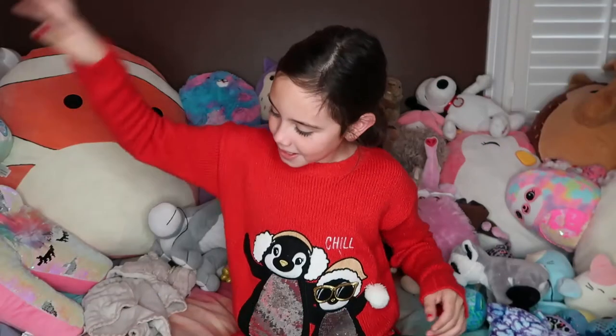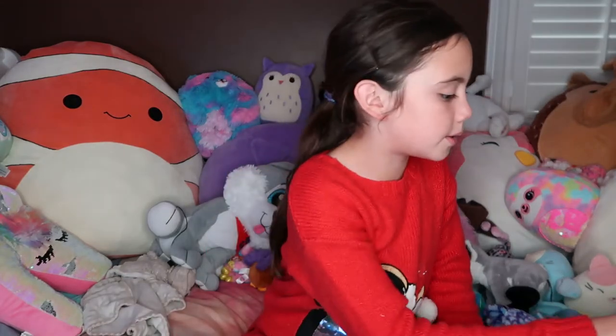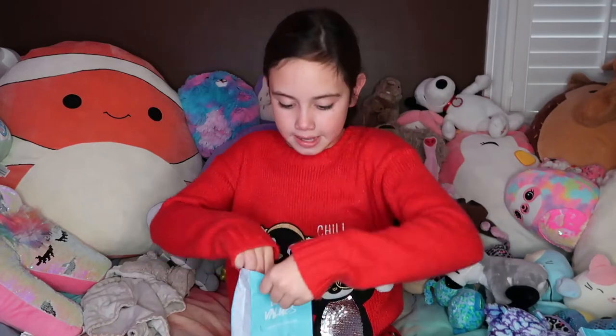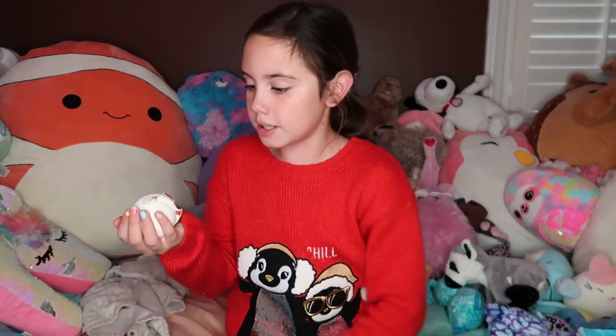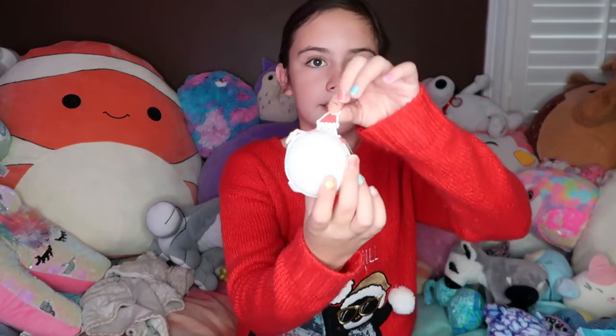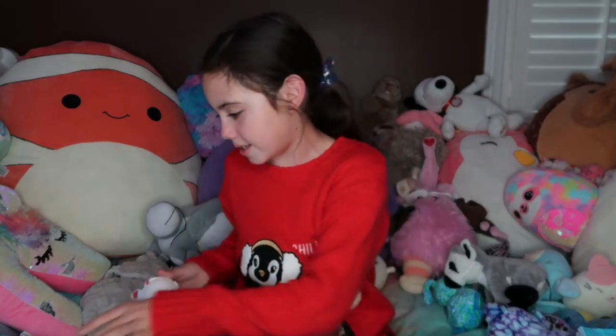Okay, yeah. So now we got Lush, and who doesn't like taking baths unless you don't have a bathtub? This is a bath bomb, Secret Santa bath bomb, and I love Lush so much. This is idea number 4, by the way. This is Secret Santa, literally Santa's secret because he's hidden in the bathroom. Oh, it smells so good.